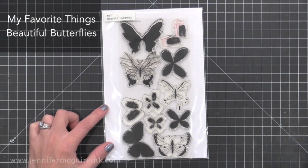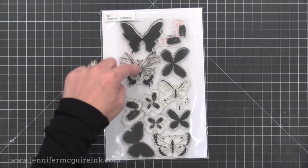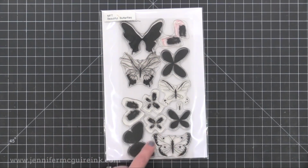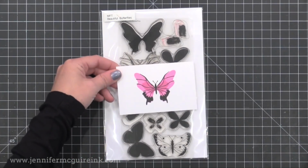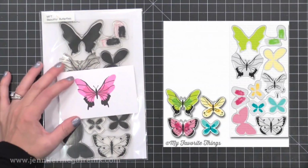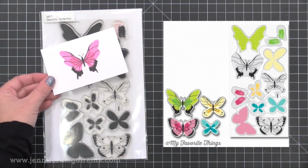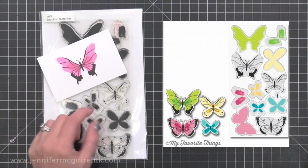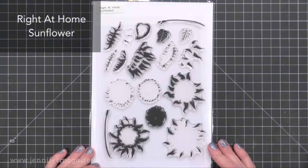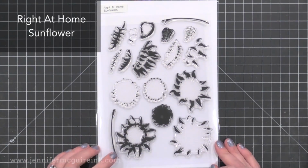Next, we have the My Favorite Things Beautiful Butterflies stamp set. I like this set because it has a more modern feel to it, and it's very easy to layer. Now, I stamped one of these butterflies very quickly so you could see it. I'm currently working on a set of note cards where I just do one of the butterflies with a simple sentiment under it, and I'm making a variety of colors of cards, and it'll be a teacher gift that I share.